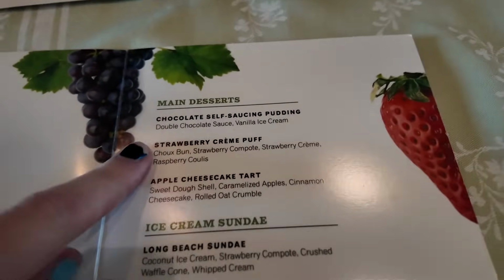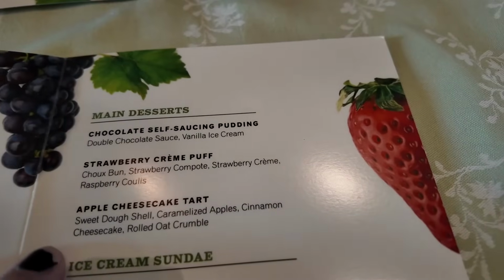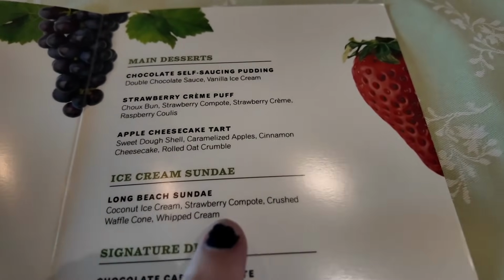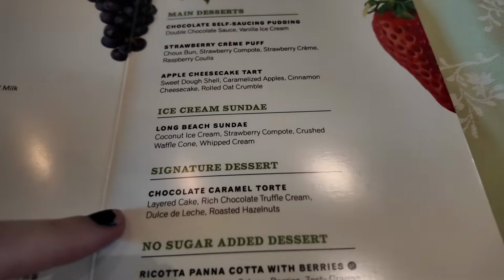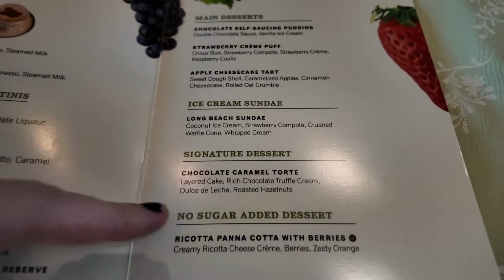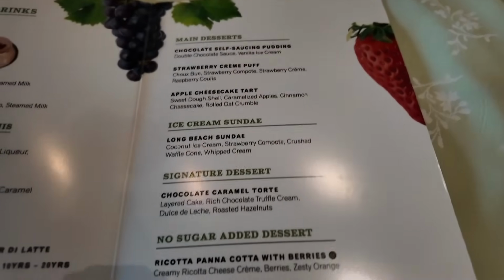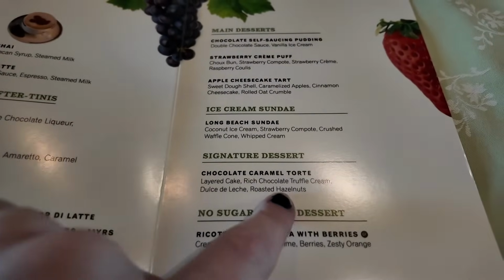Yeah, self-saucing. Then we've got the strawberry cream puff, the apple cheesecake tart, and a Long Beach sundae, which sounds amazing. Coconut ice cream, strawberry compote, crushed waffle cone and whipped cream. And then the signature dessert is a chocolate caramel torte, which also sounds amazing. And the no sugar added is panna cotta. I could have at least 3 desserts on this, but I think we're going to go for the self-saucing pudding and the caramel torte.